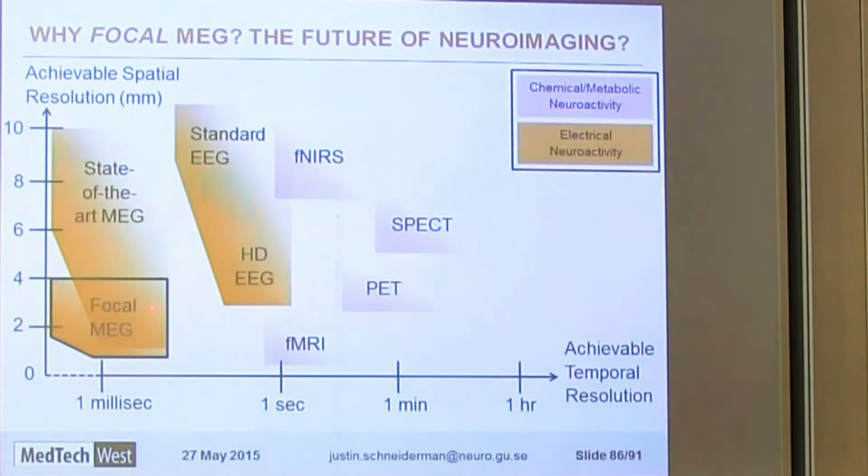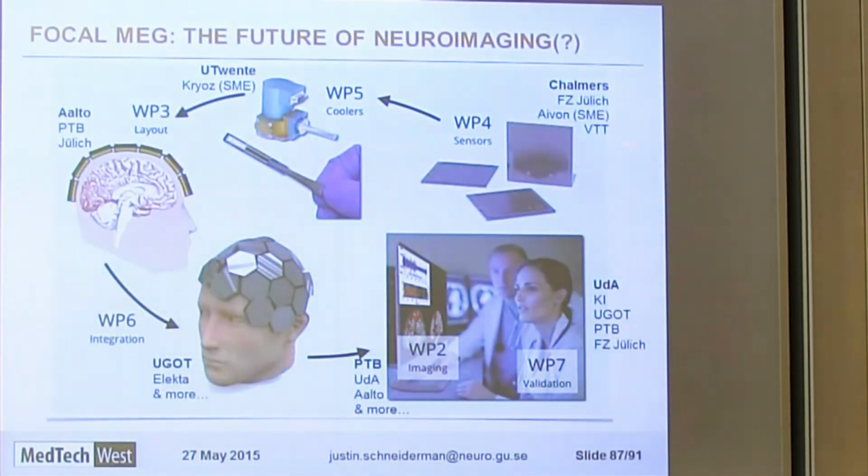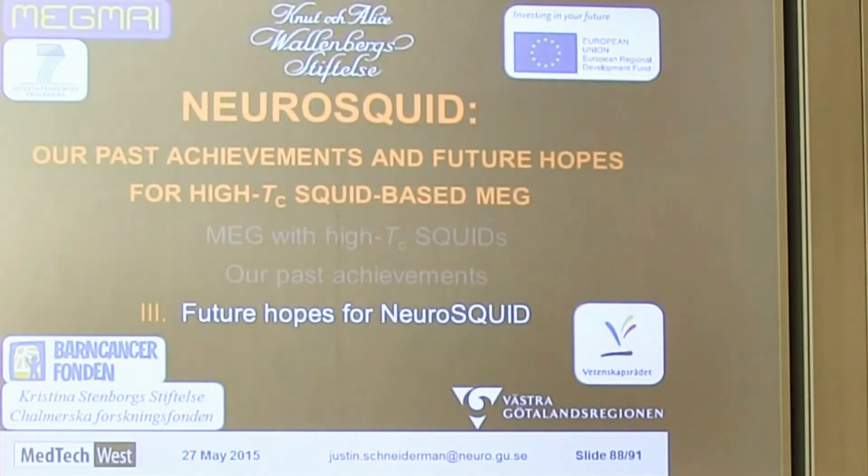So to restate what I just mentioned, the long-term aim of this project would be to push the spatial resolution down to something closer to what you get with fMRI. This is just a schematic. We have the sensors from Chalmers, Jülich, Avon, and VTT. Juho is here. He just received his PhD developing a KIM technology, which is another potentially very exciting high-TC SQUID-based magnetometer technology. We'll have microcryocoolers to develop an array like this, optimized by theory people working from Aalto, PTB, and Jülich. That would be integrated into a full head system with imaging software. Again, you'd have to rework a lot of the ways in which source localization is performed because this is a moving sensor array. And we aim to validate it with people from Italy, Karolinska, obviously NatMEG, and other groups. So that's our future hopes for NeuroSQUID.